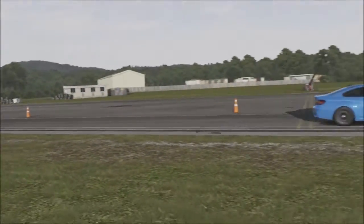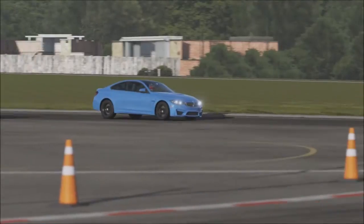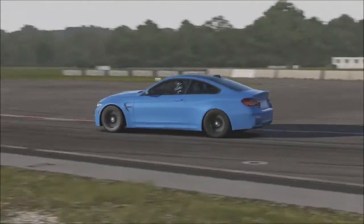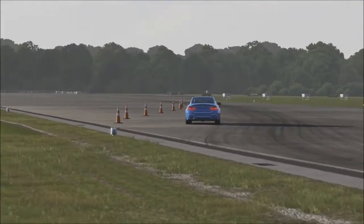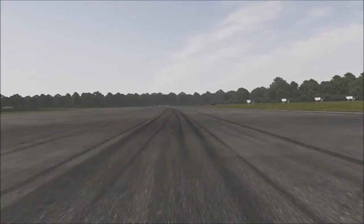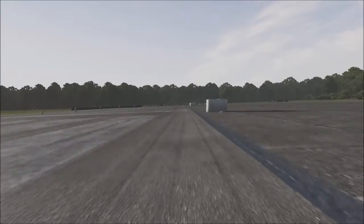Around the first corner, again, it's a little bit of twitch from the rear end, but no drama whatsoever from there. This isn't like the 650S McLaren, which decided to get a split personality as soon as it came to Top Gear. The M4 handled great at Sebring, and it handled great here. Straight line speed, as I said, is pretty decent.